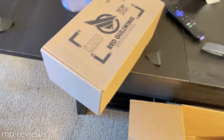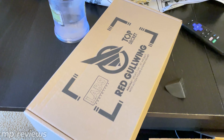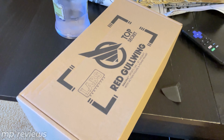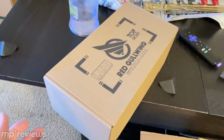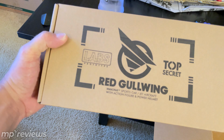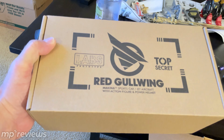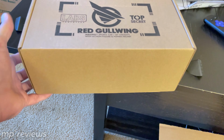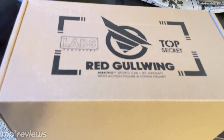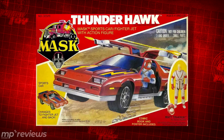Holy crap, it's here. So I was going through my haul and opened up a box that I didn't recognize, you know, the company name or the shipping company. And when I opened it up, this came out. So this is the Ramen Toy Red Gullwing, their version of M.A.S.K. And yeah, I'm not remembering the name of the toy, but you know, the Matt Tracker, his vehicle.